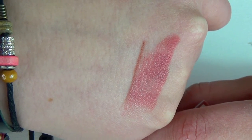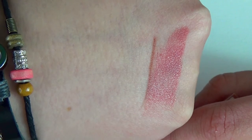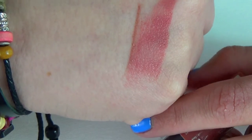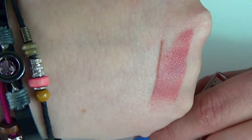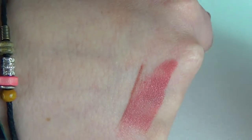The texture's really nice. It does not feel drying at all on the lips, and with the new matte lip trend out lately, my lips sometimes need a rest from that because definitely I can feel the effects of wearing too many matte lipsticks too many days in a row. This one definitely provides a little bit of respite for my dried lips, and I feel like it lasts a long time. It's just an easy color to apply.